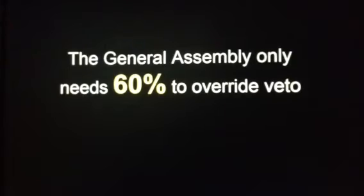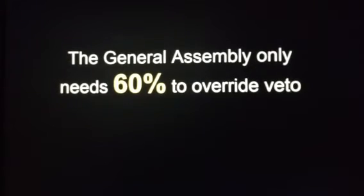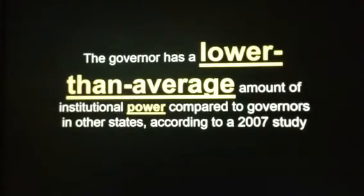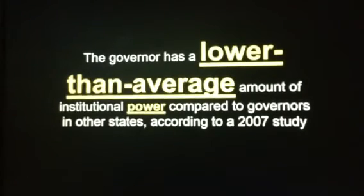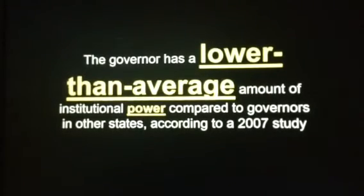And the General Assembly only needs 60% to override a veto. Of course, in the Congress, you need a two-thirds vote, so 67% to override a veto in both houses at the national level. But here in North Carolina, the General Assembly only needs 60% to override the veto. And our governor has a lower than average amount of institutional power compared to other governors. In other words, our governor's not a really powerful position compared to other governors in the country.